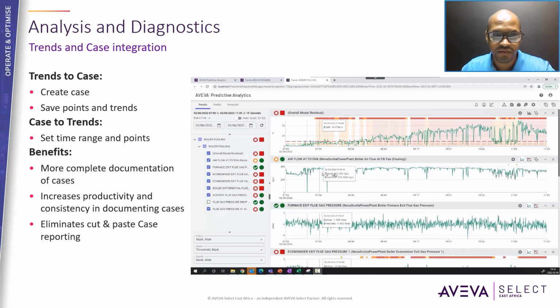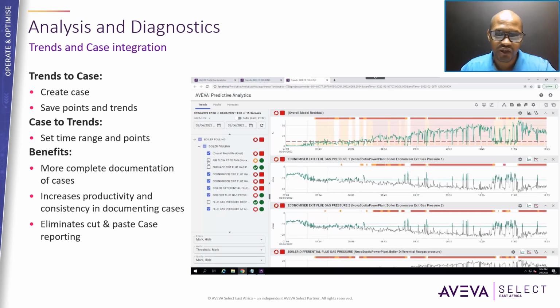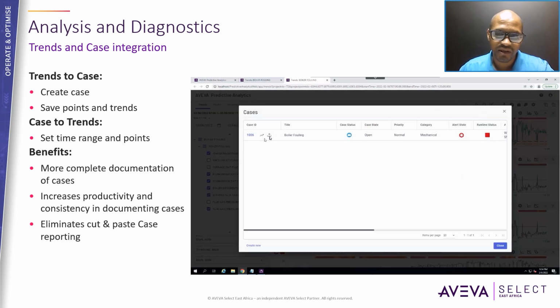The solution also allows you to take a snapshot of the current trends that you are viewing, then add that information into a case. So it takes the whole context of what you want to showcase within your case. You can click on the case. You can then import or insert the trend that you're working on.